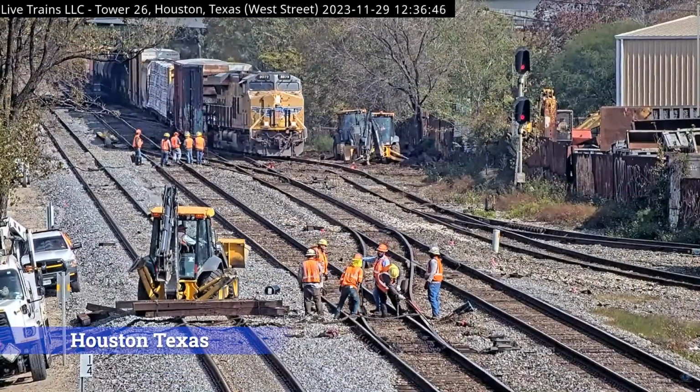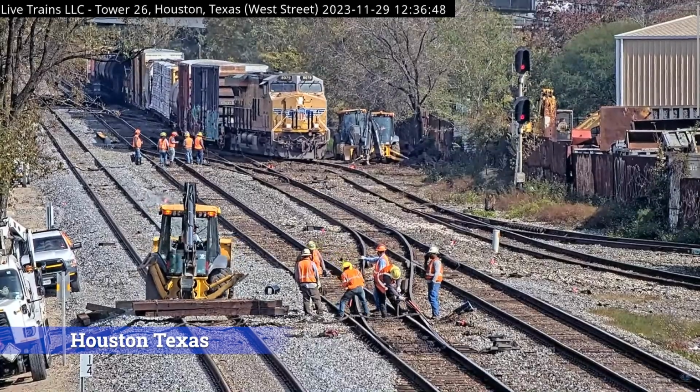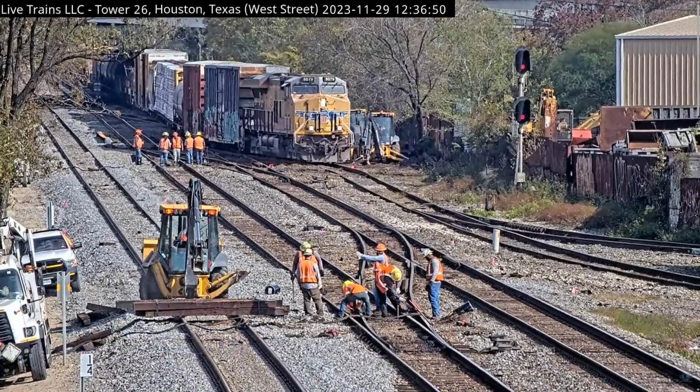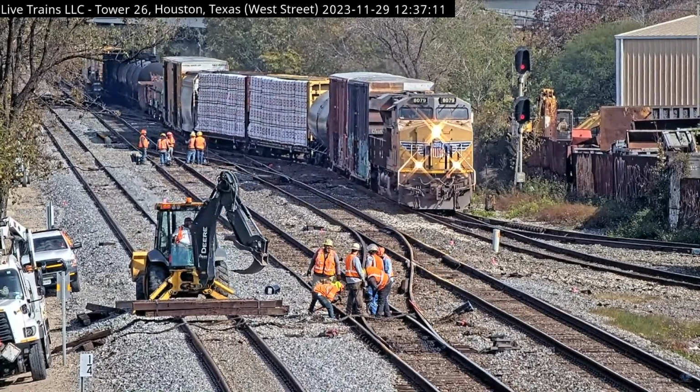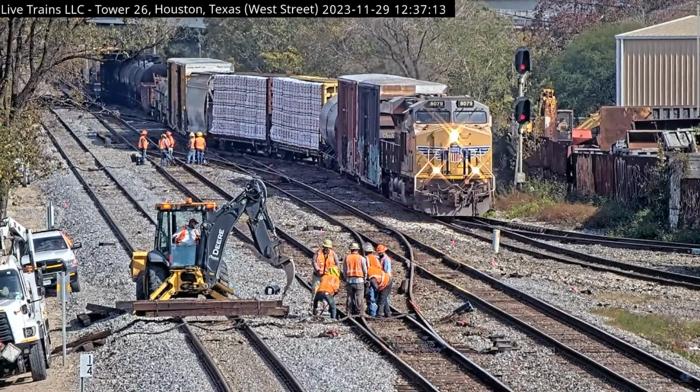A southbound Union Pacific train takes the Lyons Street connector track. It passes a work block where work is being done on many of the switches and control points there at Carr Street Junction.